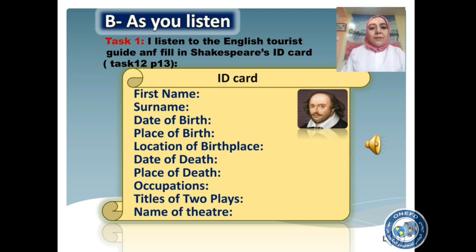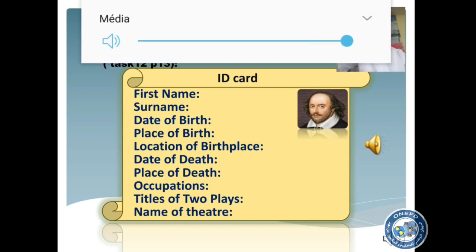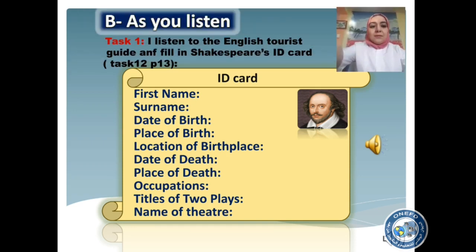Tasks 12, 13, and 14. I listened to the tourist guide part 4. On day 2 of their visit, the group of Algerian middle school students were taken by their English guide to Stratford-upon-Avon, a small town about 160 kilometers northwest of London and the birthplace of the famous English playwright and poet William Shakespeare.